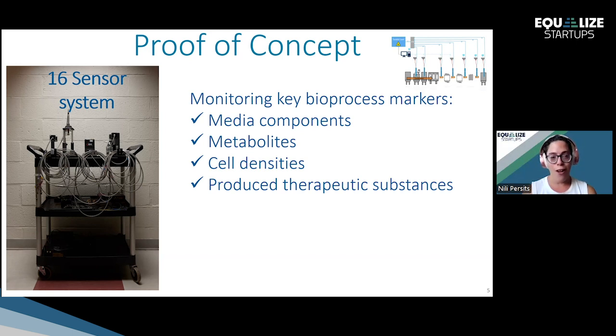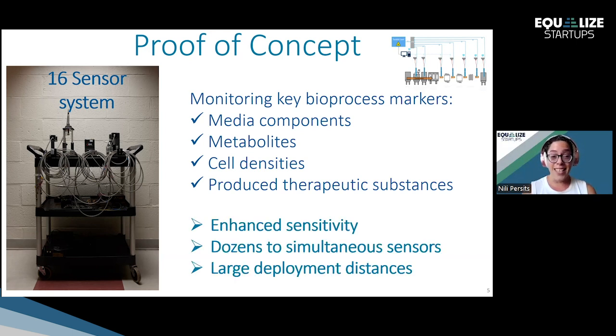But that's not all. Our design is actually more sensitive, allowing to reach better concentration detection and can do so in dozens of sensors and can be deployed over large distances that are suitable for large production halls. So now that you have a bit of a glimpse into what this technology can do, let's talk about commercialization.